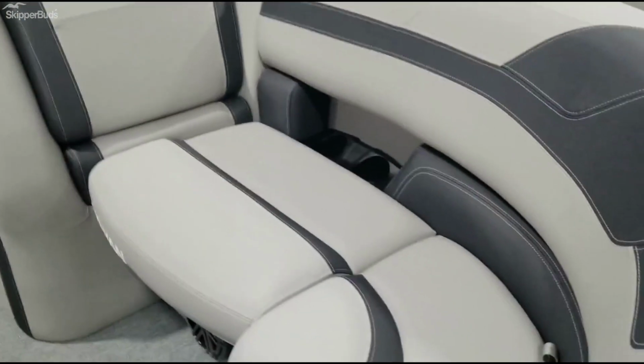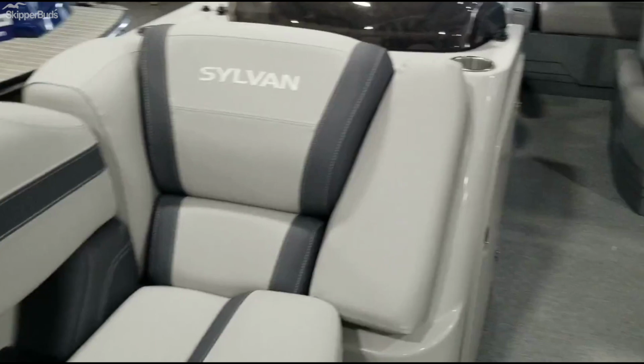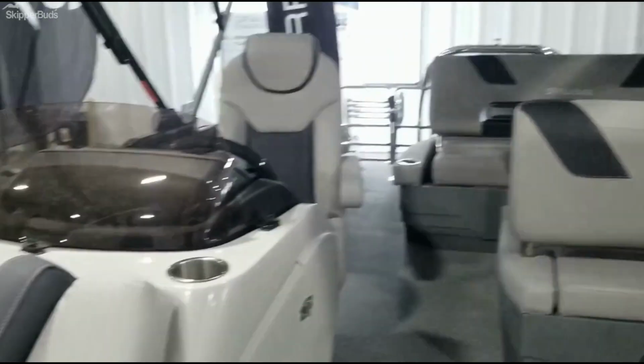Show you inside here. It's got two bench loungers in the front, two-tone gray interior, seaweed flooring, cup holders. There's also storage under all the seats. It's a real unique layout.